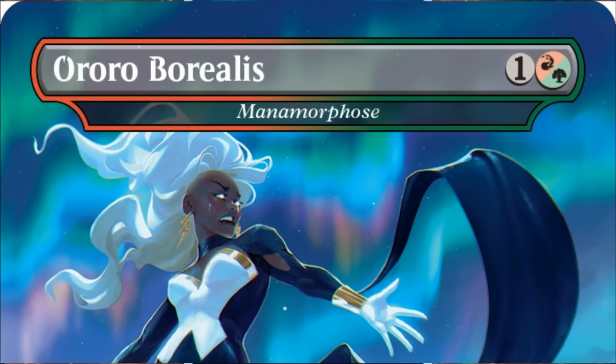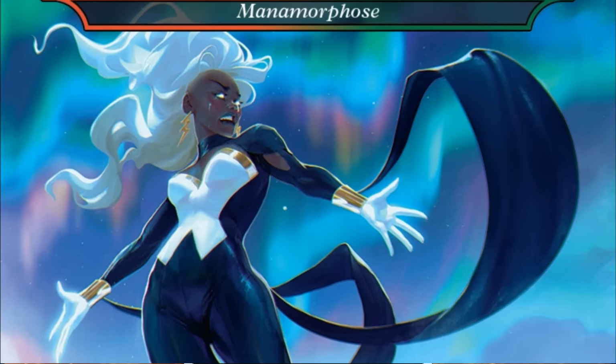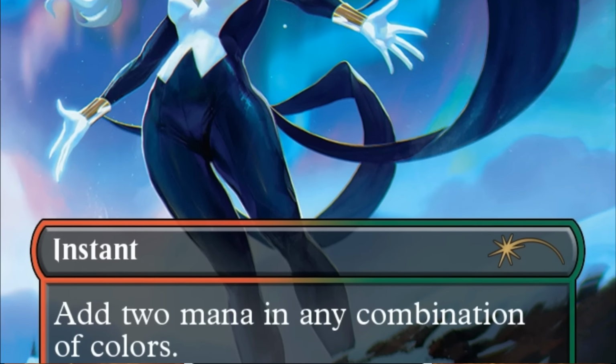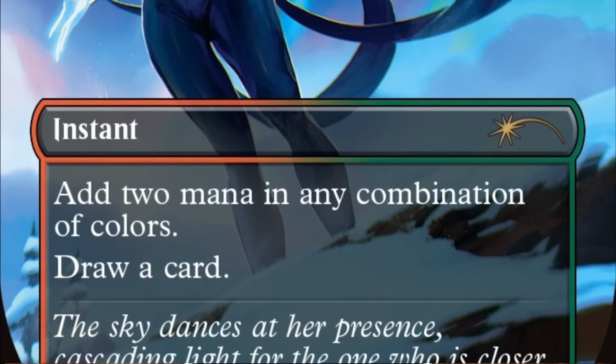Now, this, of course, is a reskin with some beautiful artwork, though, and a lot of players do utilize this card. Now, for 1 green or 1 red and 1 other, this is an instant. And it says add 2 mana in any combination of colors, and you get to draw a card. So basically, just draw a card for free.